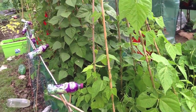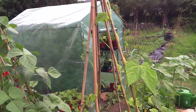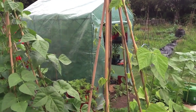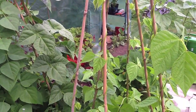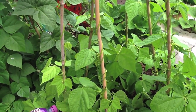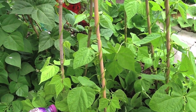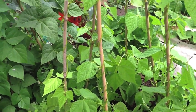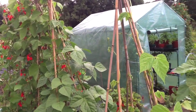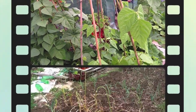It's the same story with the Borlotti beans. I was worried that I put these in too late, and I think I did. I know that other people have been saying that they put them in earlier and they didn't do anything, so maybe I did time it right, I don't know. What I do know is that they haven't started to produce pods yet, but there's the beginning of flowers coming on these as well, and they are climbing up. They're about a week behind these French climbing beans, so perhaps not too far away from actually having some.